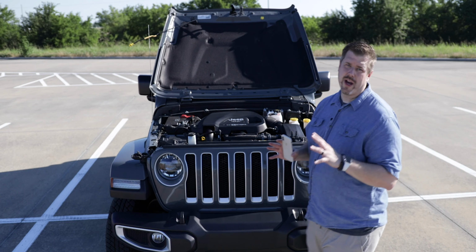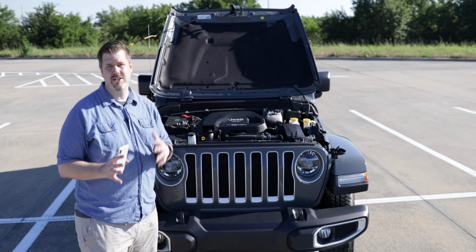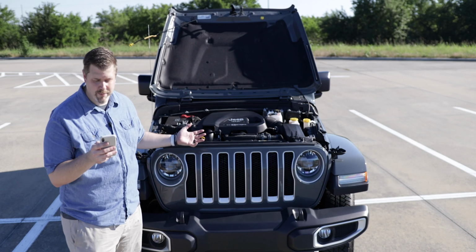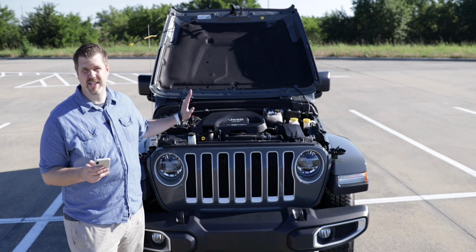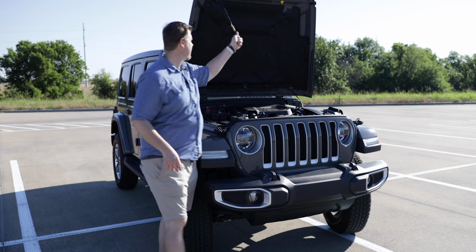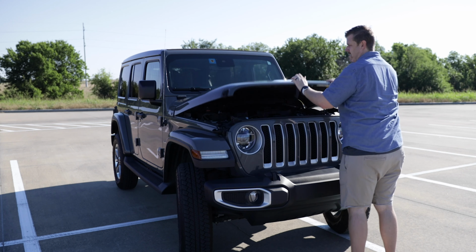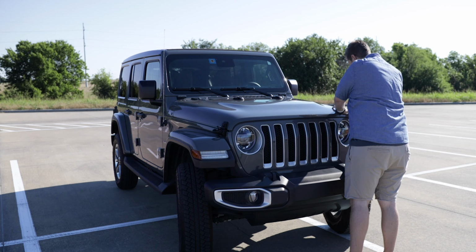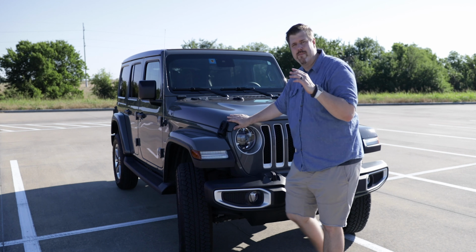But before we do that, we do have some other engine options to discuss. You can get a 2-liter turbocharged engine with e-torque. You can also get that 2-liter turbocharged engine without e-torque. You also get a 3.6-liter Pentastar V6 with e-torque, or that 3.6 V6 without e-torque. All right, and with that, let's pull this back down. Close it up. Make sure you latch these things back good. And then we're gonna move on to the interior.